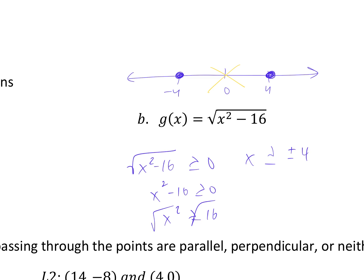What about if I plug in +5? That's to the right of 4. What's 5 squared? 25 minus 16. Is that a positive number? Yeah, okay, so stuff over here will work. What about if I plug in -5? What's -5 squared? 25 minus 16. Is that a positive number? Yeah, so stuff over here will work.